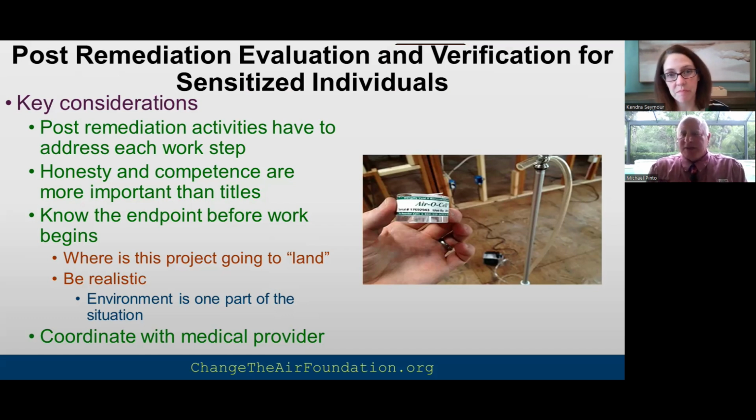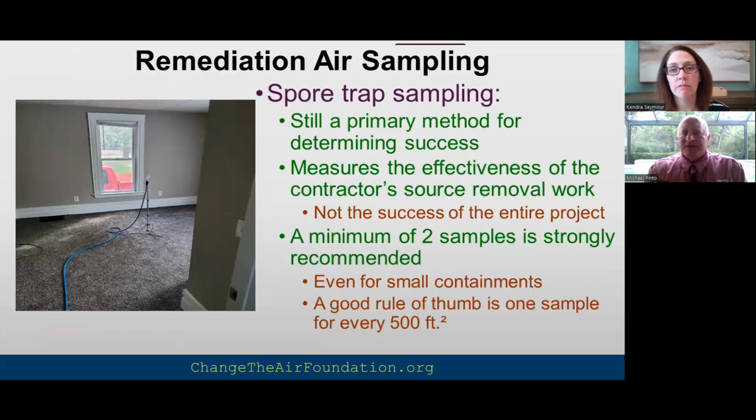So just make sure that before you get too far along in the process, you're talking about these endpoints with your medical provider so they know how to treat your body based on what's going on in your environment.